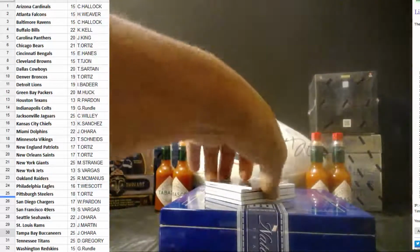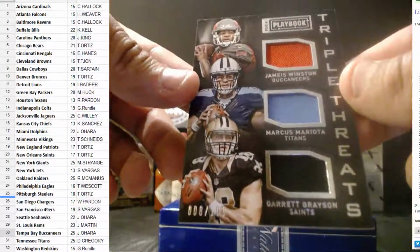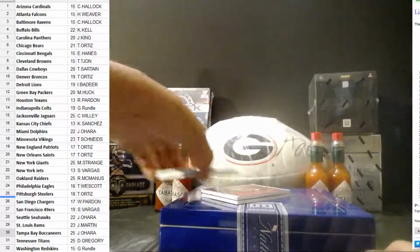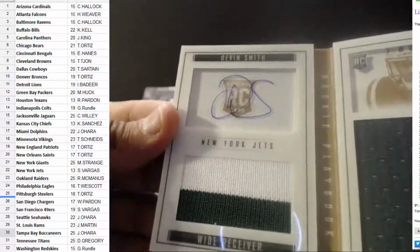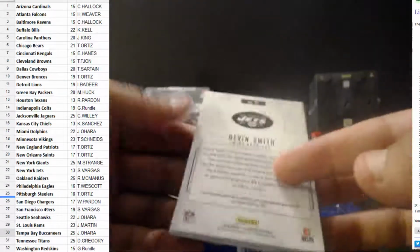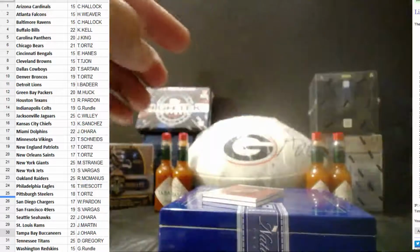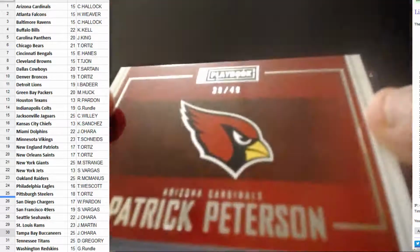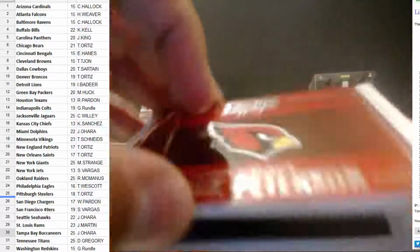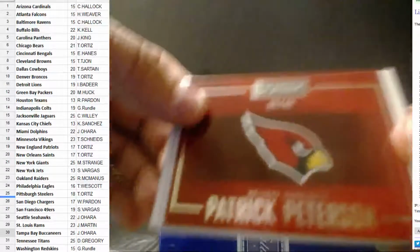Elway and Davis. Triple threats. We got Winston, Mariota, and Garrett Grayson. 9 out of 199. Devin Smith. A little two-color action. Auto. 67 out of 99. Last booklet, 39 out of 199, Patrick Peterson, is it? There we go, Mr. Patrick Peterson.